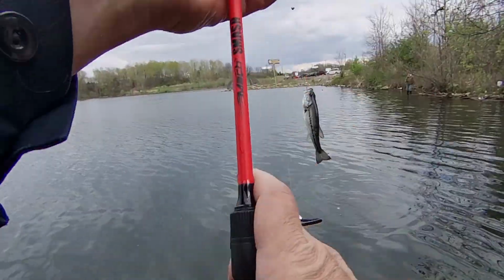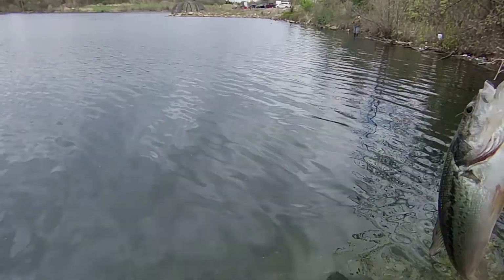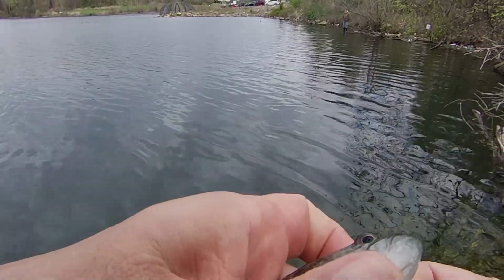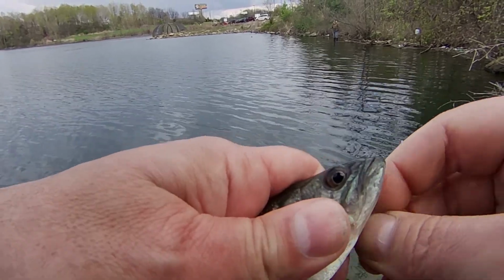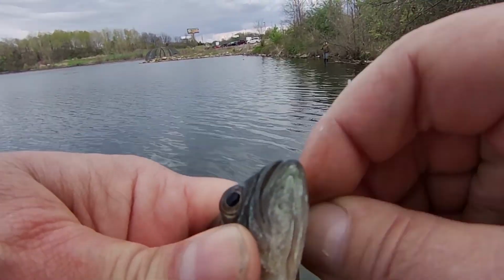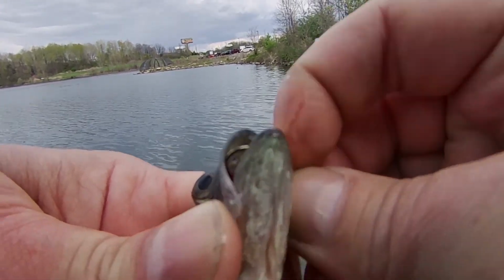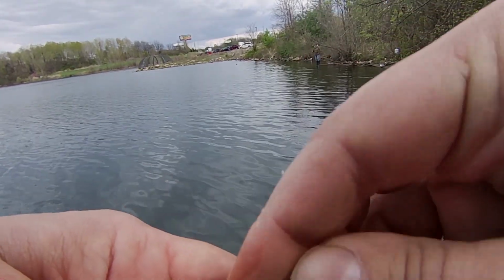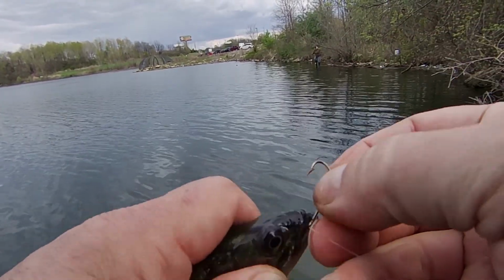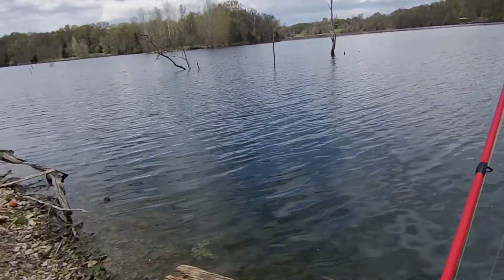Hey, little tiny baby bass. Hey, little one. Look at you, little spunky guy. Eat him. Ooh. I'm gonna rough his mouth. I don't want to do that. Come on, guy. Alright, let's get it again. He'll be alright. He's swimming off good.